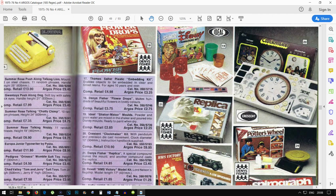What do we got? That's the other thing that was on the bottom of the page, the embedding kit. Flower Drops makes hundreds of beautiful flowers in lovely colours. Again, not really my thing, but you know. Shaker Maker. Ideal Shaker Maker moulds. Yeah, I think I had a few things like that. Not that Disney. I remember making a skull that I painted luminous yellow and black. Can't actually remember if it was the same thing, but very similar.